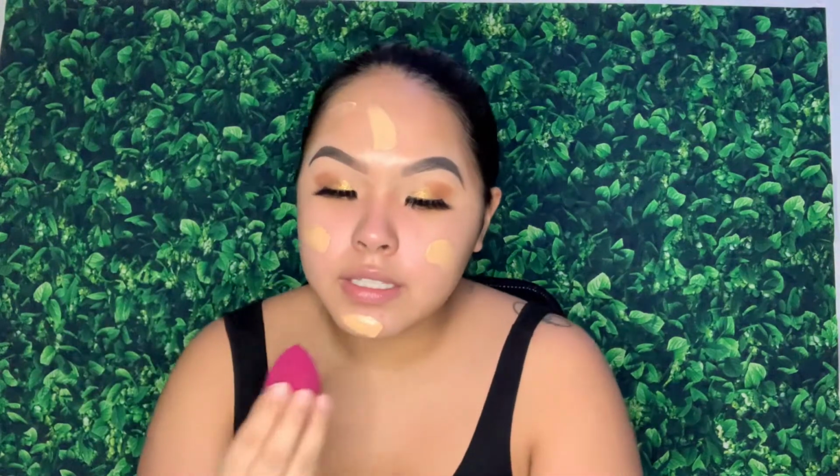So yeah, I hope this is not too light for me. With the foundations I've been trying lately, I can't color match me right. But I think this should be fine, at least I hope so. When I was in the store today, it didn't look too light. So let's go ahead and see.